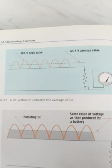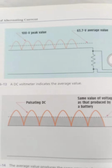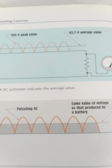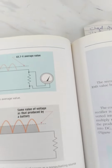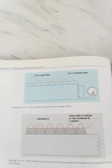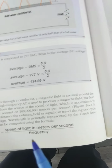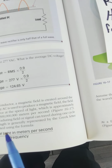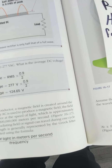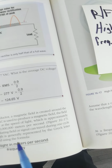So, okay, here's your regular sine wave and what it's doing, and then here's your pulsing DC and how this thing is operating. So what I'm getting at here is, when current flows through a conductor, a magnetic field is created around the conductor. When high-frequency AC is used to produce a magnetic field, the field will rotate away from the source at the speed of light, 186,000 miles per second.